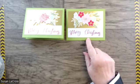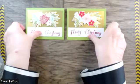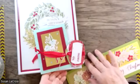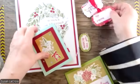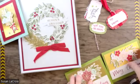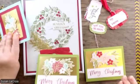So this or that. And how many of you have the suite or want the suite? Because there's so much you can do with it. As I've shown you, you can do a framed piece of art. You can do tags. And of course, you can do cards. I love all the projects that you've created.